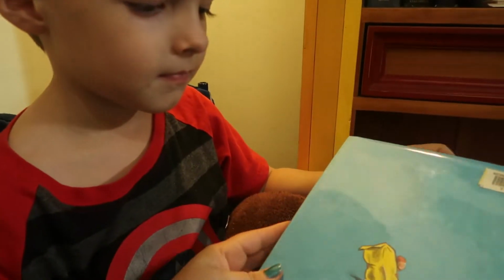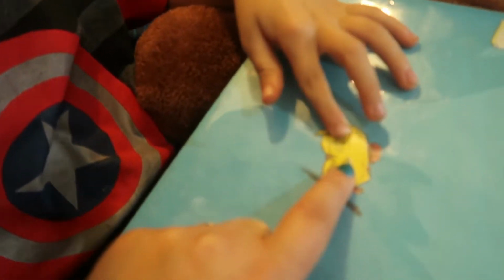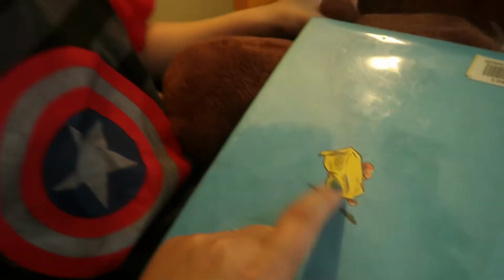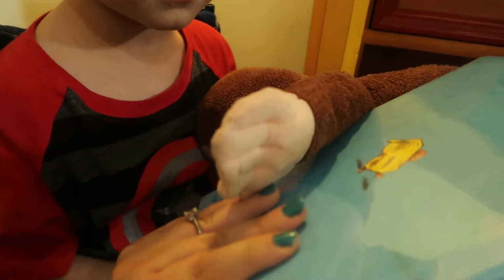So this is called our cover of the book. This is the back cover, the back of the book. Who's that on the back? Who's that guy? George Monkey, that's him. Okay, so we know the cover and we know the back.